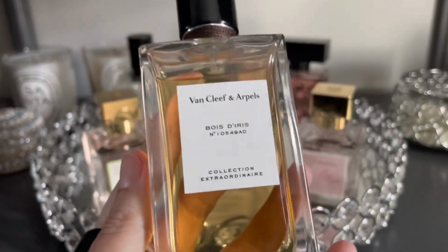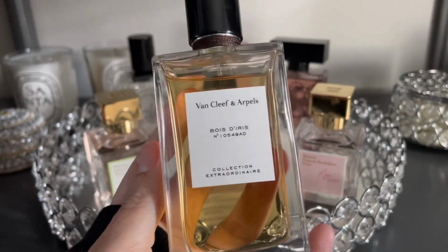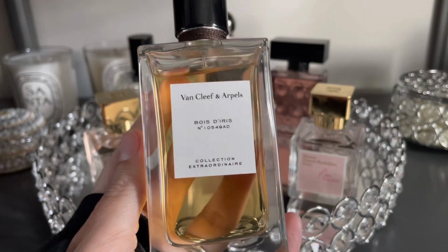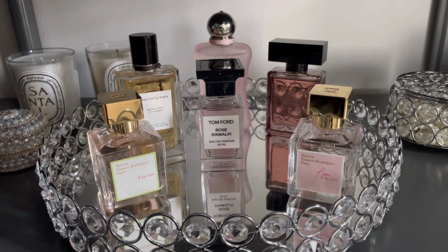The next fragrance I have for my tray is from Van Cleef & Arpels. This is Bois d'Iris, and this is a really beautiful iris fragrance, but one that I just did not find myself reaching for all that much last year when I got it. I did get it in the winter time, so I think spring is really the time for this to shine, so I have decided to add that to my tray and see how I do with it.